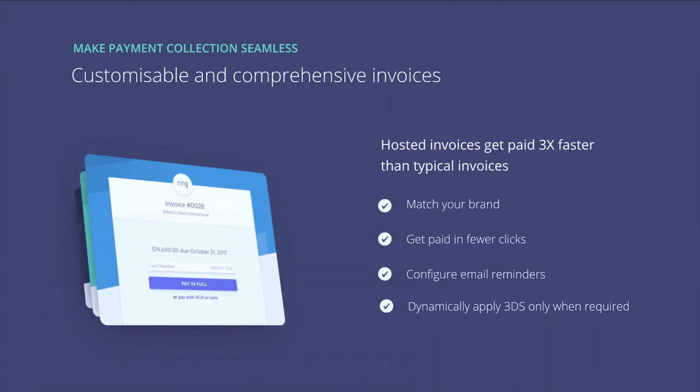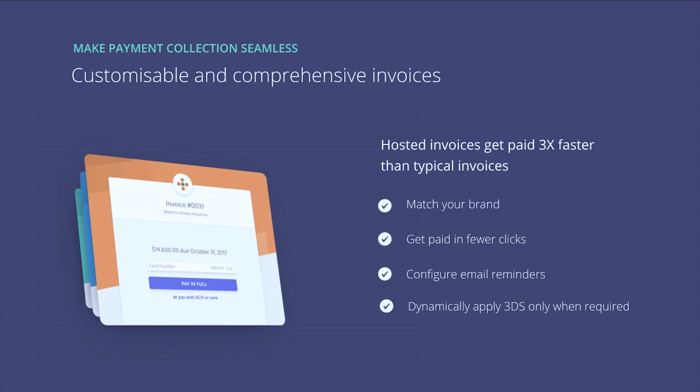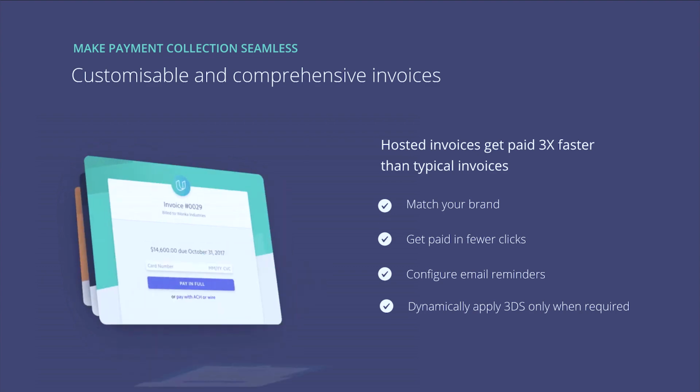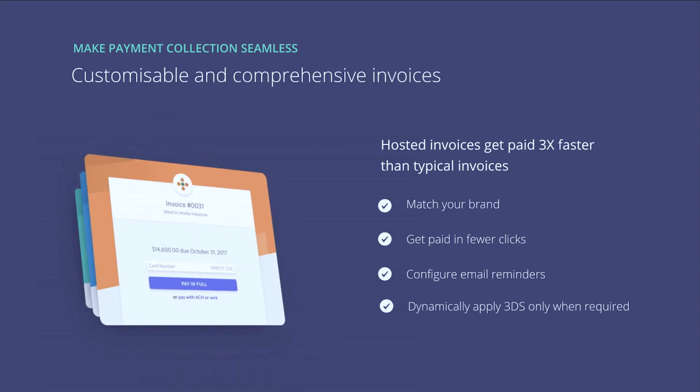Many companies we talked to told us about the pain points around invoicing. While lots of recurring businesses have successfully automated payments for their self-serve customers, the process of billing their larger customers via invoice still remained highly manual. Hosted invoices get paid 3 times faster than typical invoices. So this directly impacts cash flows and the bottom line. Stripe makes sending one-off and recurring invoices easy with comprehensive automation and modern features to delight your customers.